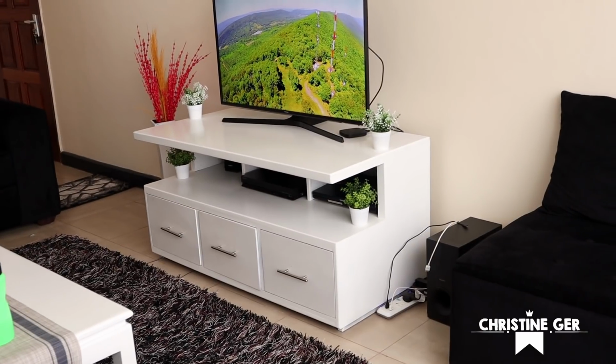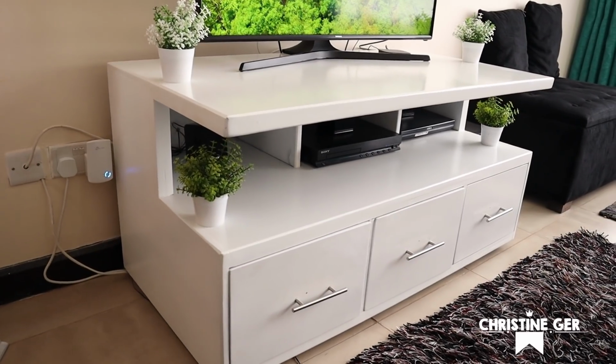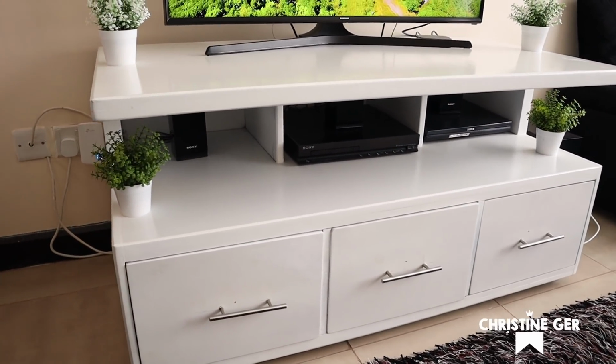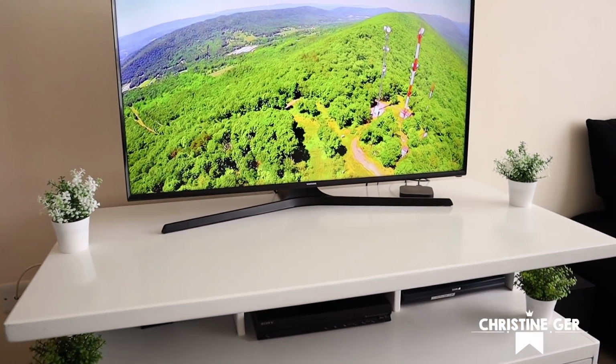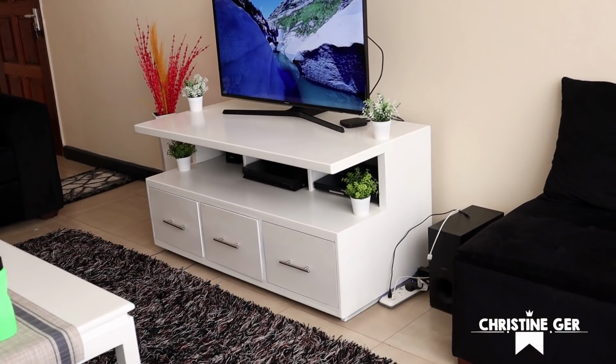And that TV stand that you're seeing came from the same people from Ngong Road. I gave them a picture, and when I went to check it, I felt like they did a very big TV stand, like it was super huge. It's not what I wanted. But when it came to this house, I felt like it fitted well, because this living room is so big. I can imagine if I had a smaller one right there.